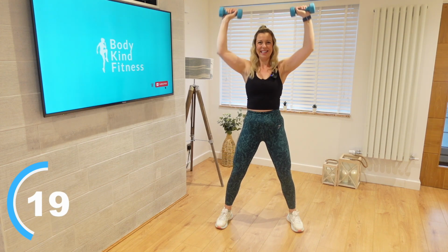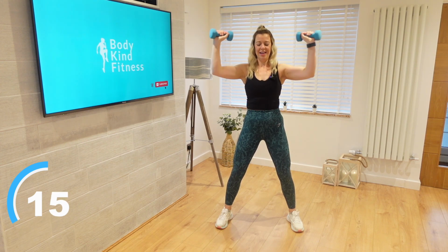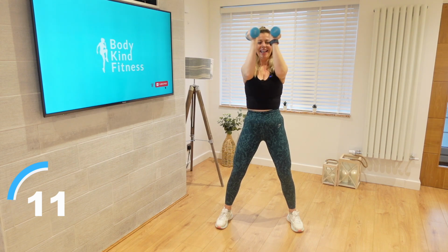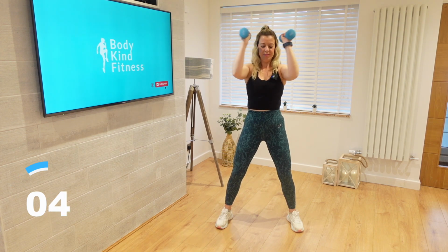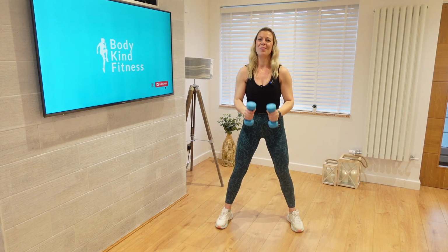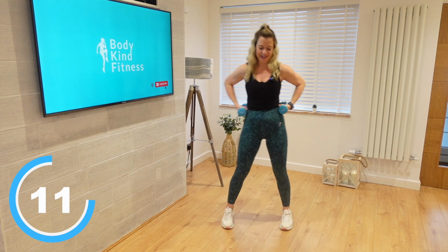Oh, really feeling this move. Fantastic. Try not to let those elbows drop down. You've got it. Keep going. Give me one more press here. Come back in, let's gently bring them back down onto those hips. Take that break. Good work.